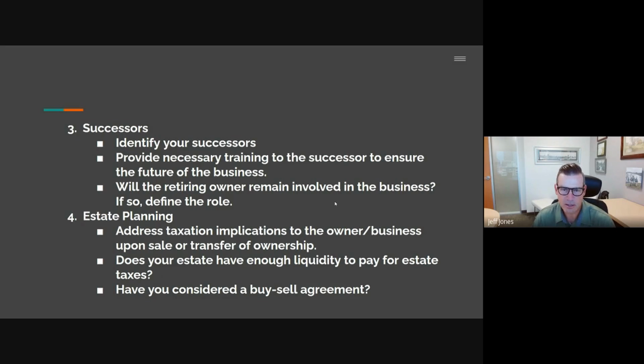And then the other thing to think about is the retiring owner. Are they going to remain involved or not? Many times that changes. So defining that role and level of involvement is really important for both parties.